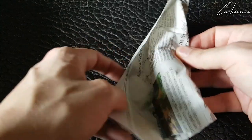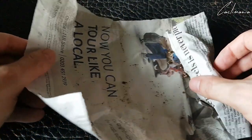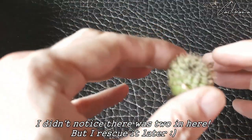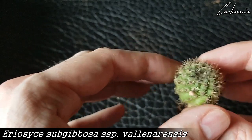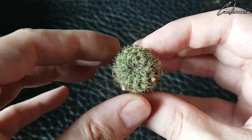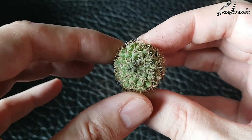Alright, next one. This is Eriosyce subspecies ballarensis. I'm pretty sure that's how you pronounce it anyway. It's another nice looking one.